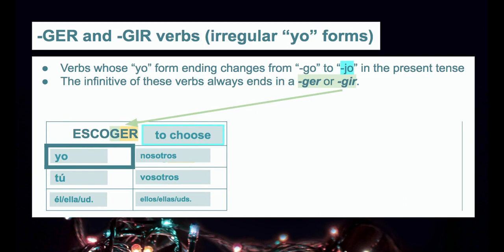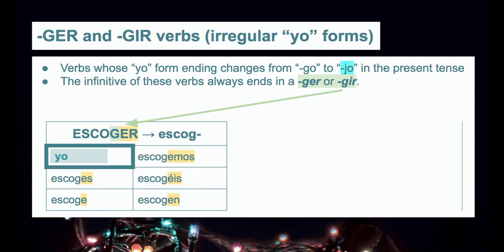Most of the forms are regular. Escoges, escoge, escogemos, escogéis, escogen. In the yo form, in order to maintain the correct pronunciation, we change what would be a GO to a JO and get yo escojo.